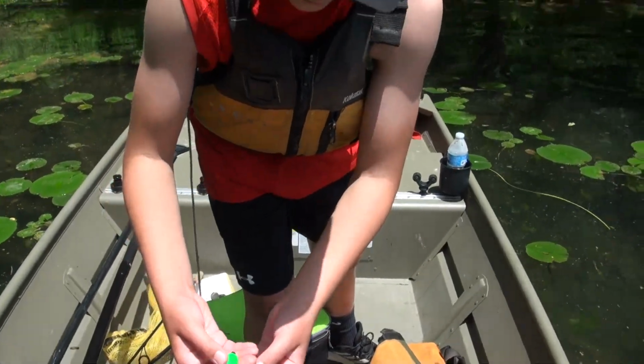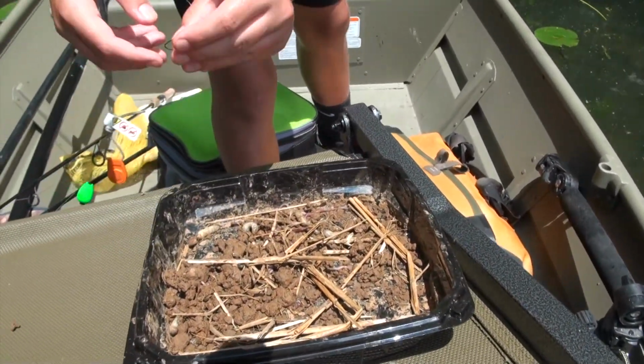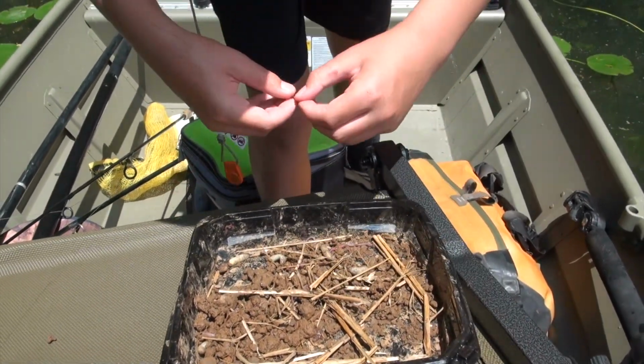Okay, so we got worms and grubs, but the grubs are better because they tend to stay on the hook longer, so you can get more casts out of one.